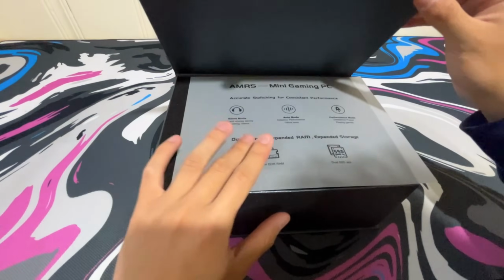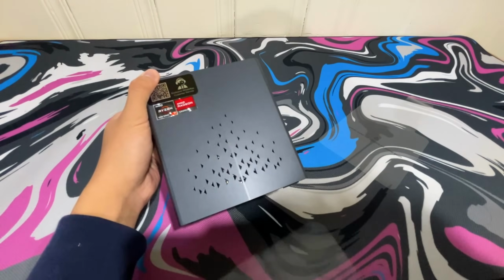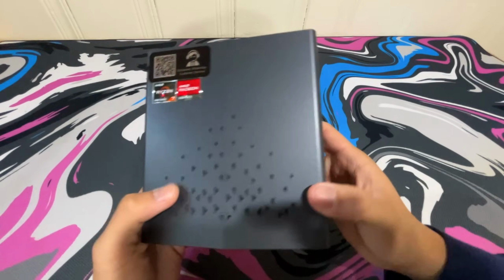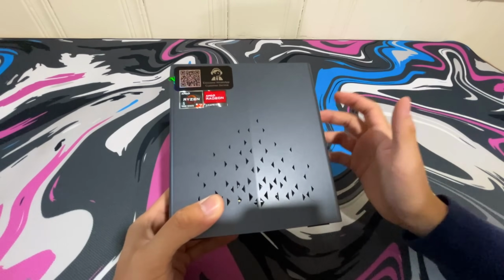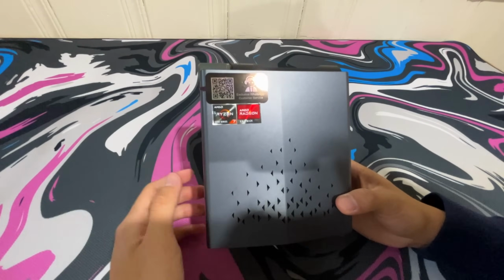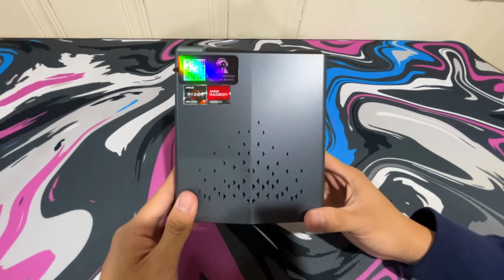I actually like this packaging a lot. It feels like an Apple product. Okay, here we have it, the mini PC. This thing is low-key pretty lightweight. I was actually expecting it to be pretty heavy, but it's literally like only a few pounds heavier than my phone. So this PC has an AMD Ryzen 7 5700U CPU, and it just has the AMD Radeon graphics, so definitely not the best specs. I'm guessing we're gonna be running around 80 to 100 FPS on this.